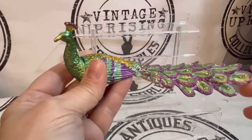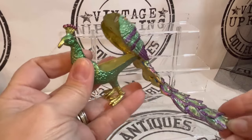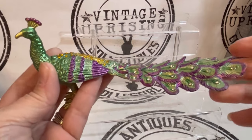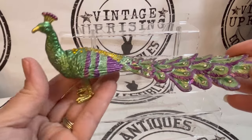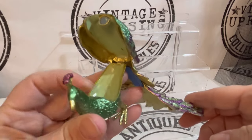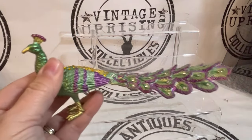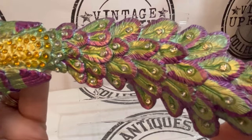Starting with this, we have this peacock trinket box. Now, this is what she mostly collected, was these peacocks. She loved peacocks. So there was a bunch of different things in peacock. But the trinkets that I'm going to show you are all a variety of different animals. They're the enamel with the magnetic button. I just wonder sometimes what can you put in here? I mean, it's not room for much of anything. But look at the detail on here. It's got some rhinestones.